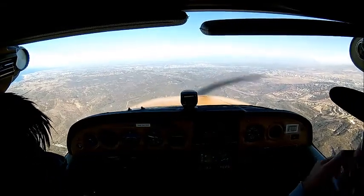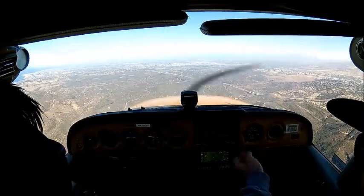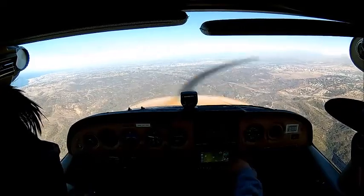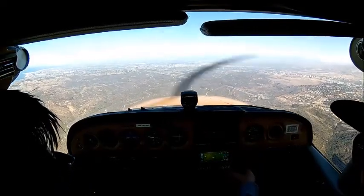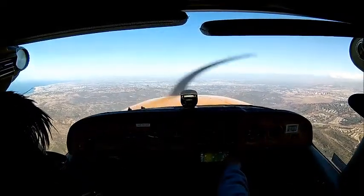John Wayne Tower, Cessna 738 Quebec Bravo, over Signal Peak at 3,000, inbound. Cessna 738 Quebec Bravo, John Wayne Tower, roger. Proceed to UCI, then enter right base, runway 2 right. Proceed to UCI and enter right base for 2 right, 8 Quebec Bravo.